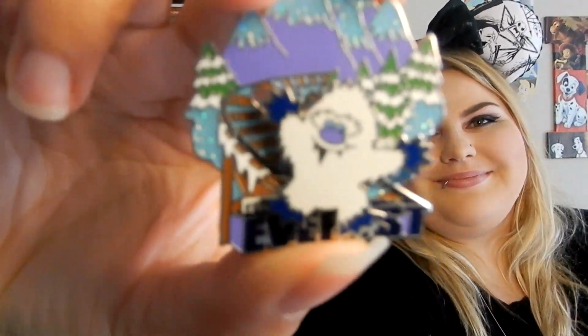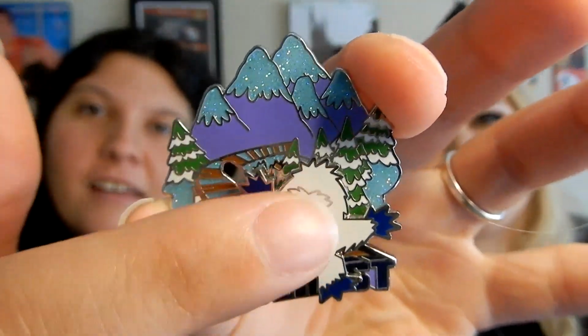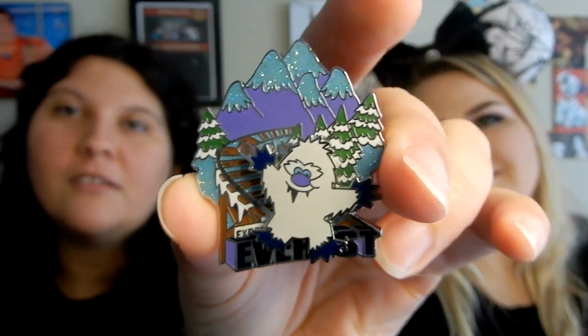Show a Disney attraction pin of an attraction you would like to ride today. My favorite ride is Expedition Everest at Animal Kingdom. This little guy goes up and down the tracks. It's pretty cute. That's my all-time favorite ride.